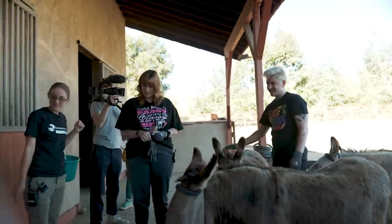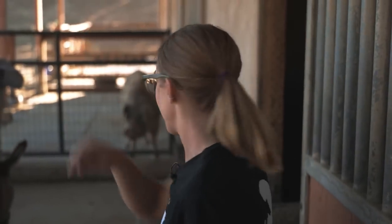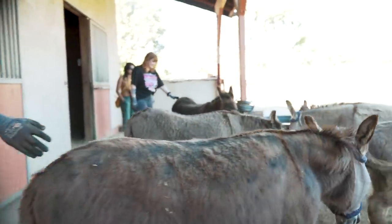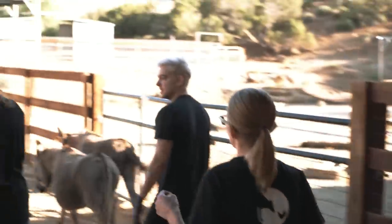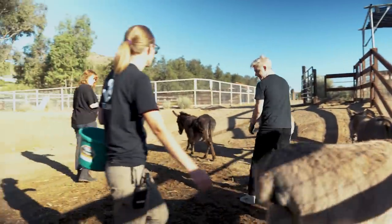Are you guys nuzzling a little bit? So we're gonna basically corral these guys up the alleyway. Okay. Because they're all gonna eat up there. Come on. Let's go. All right, we're moving. We're moving. Good job. Think Spencer could do this? No. Let's go. Albert is very round.